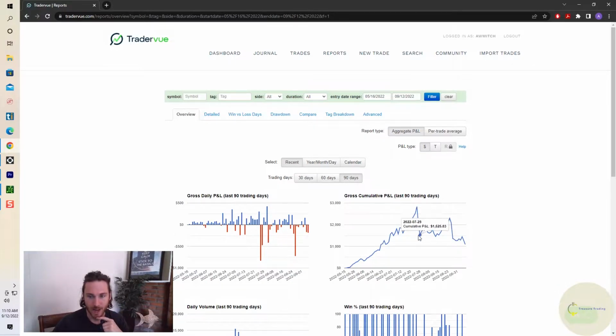And we can just see these massive drop-offs in my profit curve. And then, right here from August 11th until August 24th, it looked like I was trending back upward. And then this big loss came about. And yeah, I've just been trending downwards since July 26th. So that's where I'm currently at. I am hoping to start trending upwards again. But yeah, with that being said, let's get into today's trades.